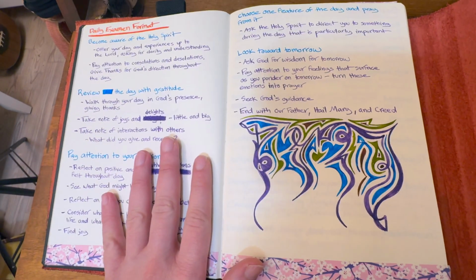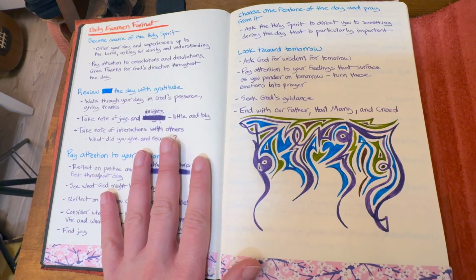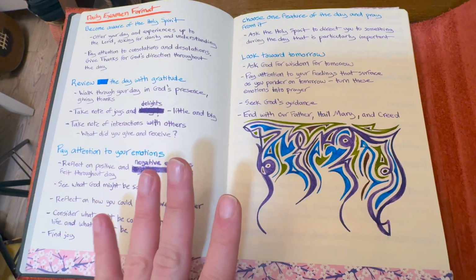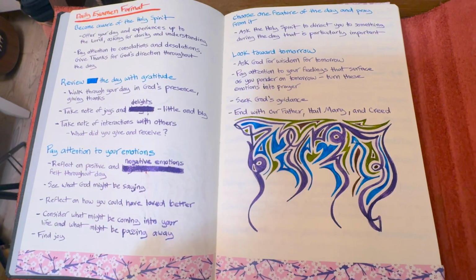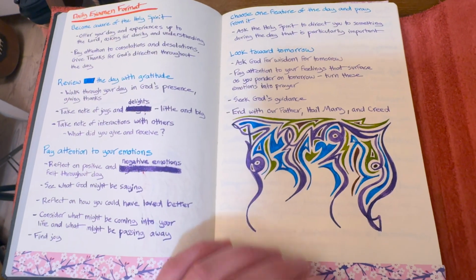So this is what I do for the first page. I need structure, so this helps me structure what my entries need to look like as I go throughout my day.